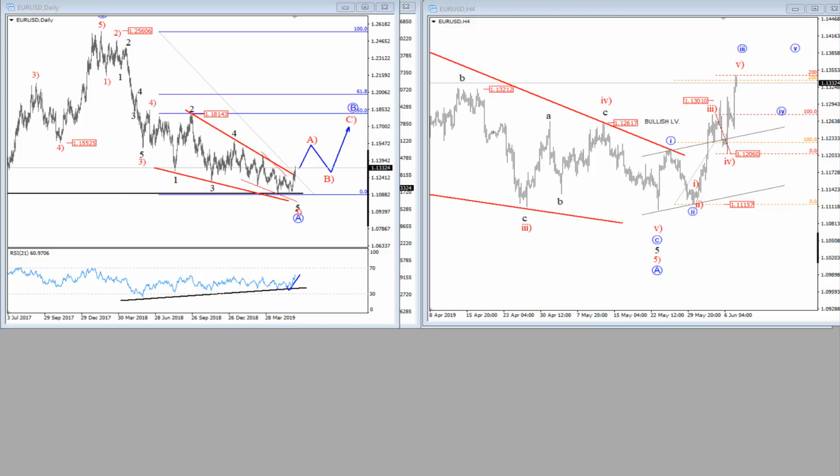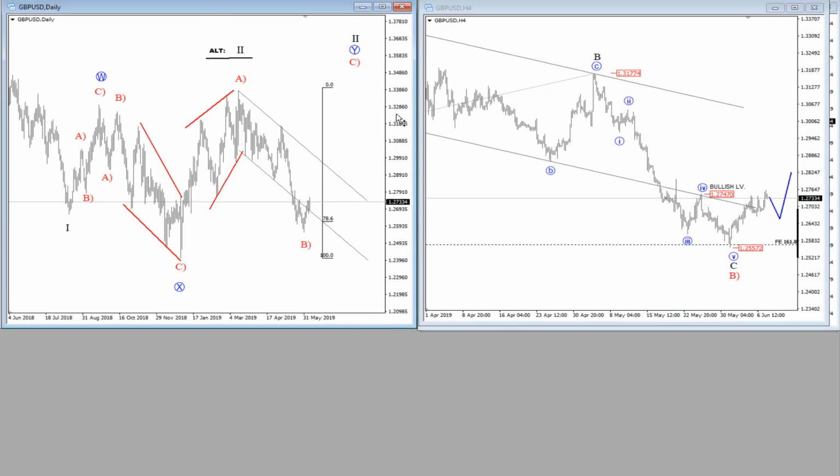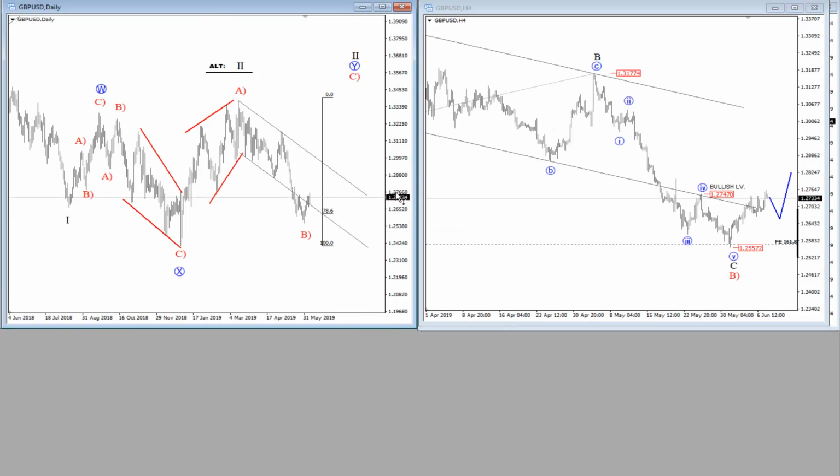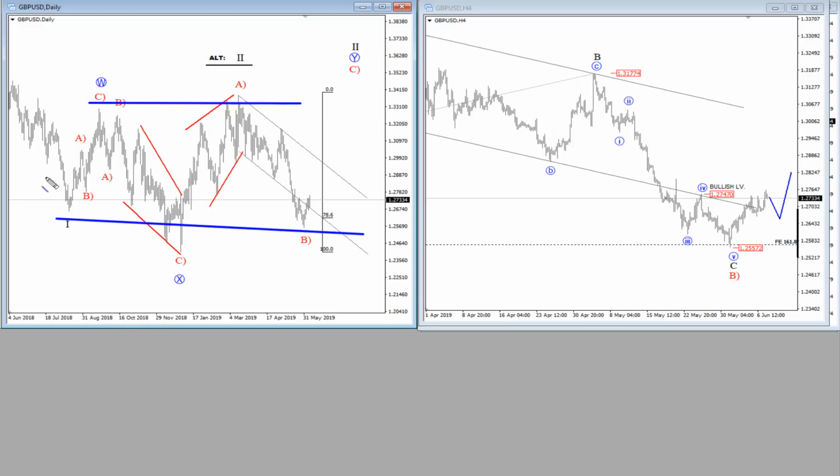Okay, now let's take a look at cable. Pound is probably one of the weakest when I'm comparing it to the US dollar. Okay, so I'm not really sure if I would want to look for pound longs against the US dollar. Probably not. And also the reason is the price itself. I mean, clearly we are in a very big range here. Okay, but we are now at the lower side of the range. So important is what will happen from here.